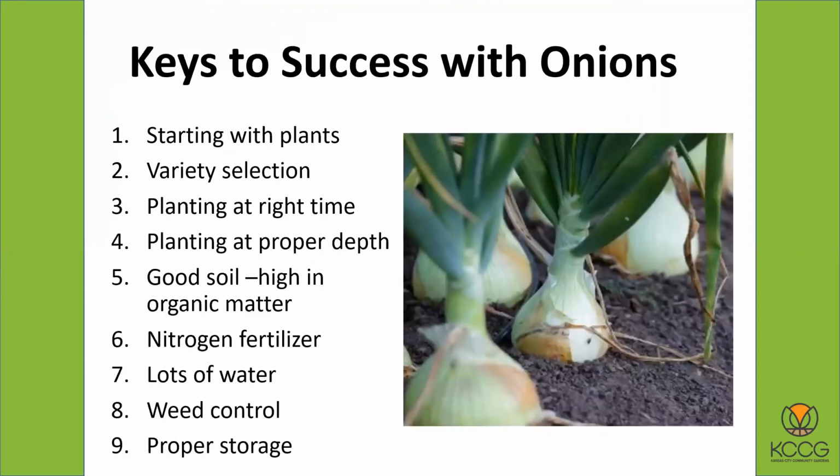In fact, right here, the keys to success with onions. I'm giving you this right at the beginning, so you'll be able to pay attention to what you need to know. You want to start with plants, and we'll talk about that here in a minute, as opposed to seeds or little tiny onion bulbs. It's important to pick good varieties. Some varieties do better around here than others. Planting at the right time, at the proper depth. Again, you want a good soil, high in organic matter, just a good basic garden soil. It's going to take some nitrogen fertilizer, lots of water, especially as you get later into the season of spring. Of course, weed control, and then proper storage.